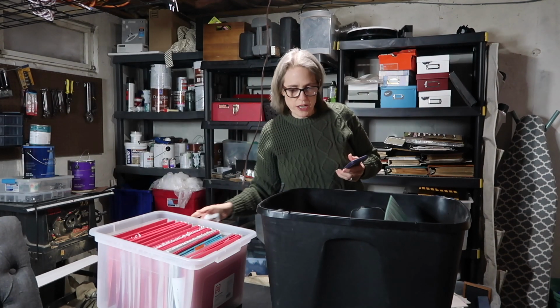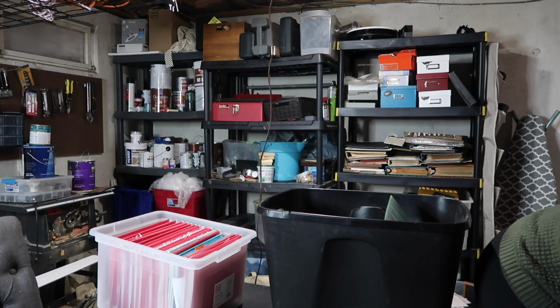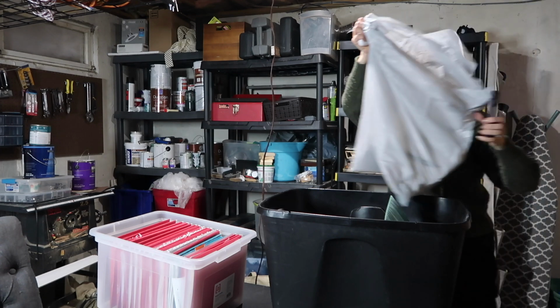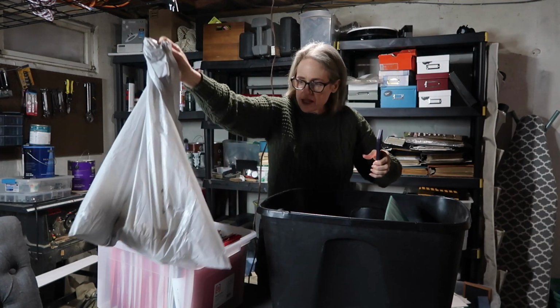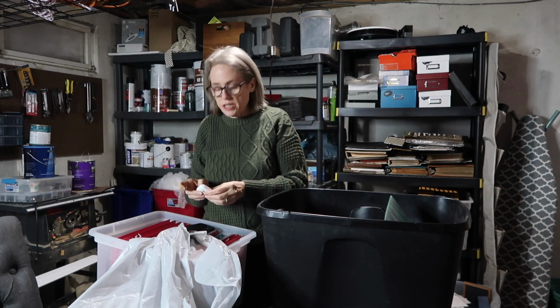All right, where's my trash bag? Here's my trash bag. So I'm going to go through this stuff fairly quickly and pull out any daily work first. That's a no-brainer. And then I'll go through things where I actually need to keep a sample.